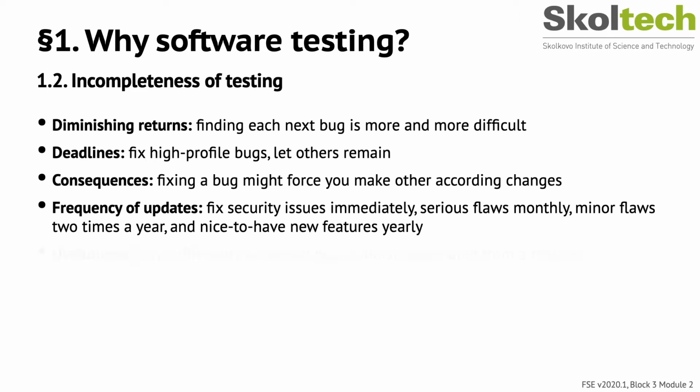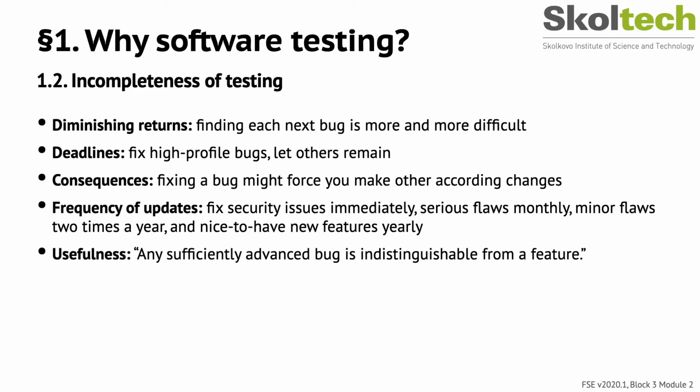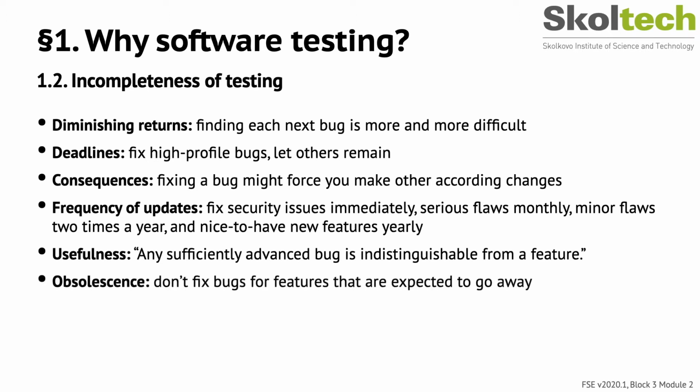Sometimes users rely on a particular bug to do something sneaky that you didn't intend them to do. They won't thank you if you remove their favorite feature, even if it started out as a bug. Over time, some features may become less useful. Eventually, they may even go away entirely. For example, most developers won't fix bugs in floppy, CD, or DVD drive controllers these days.